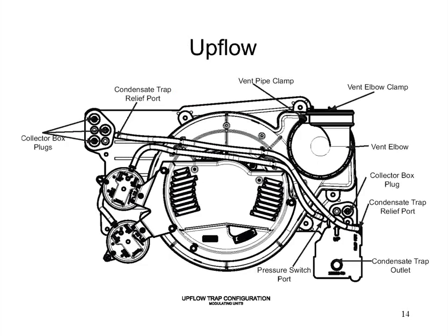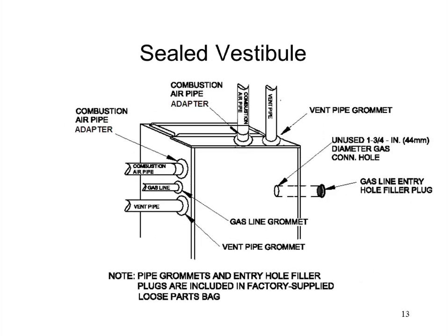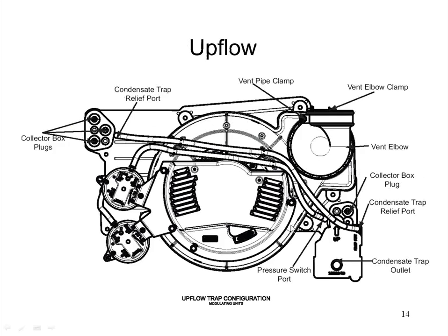Here is our heat exchanger assembly. So this is our inducer motor here. My pressure switch is over on the left-hand side, my condensate in the bottom right-hand corner of the picture, and my exhaust venting elbow on the top half. There is no piping connection for the combustion air because if you recall, all the combustion air is just going to come into the top half of the cabinet and the piping then stops. So the whole top half is the combustion air.